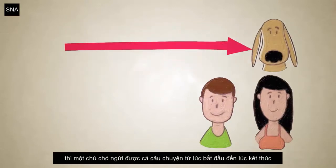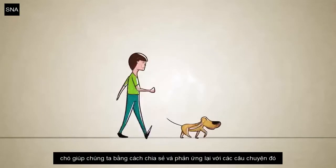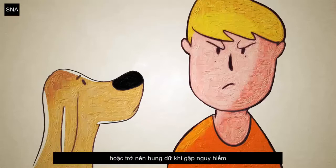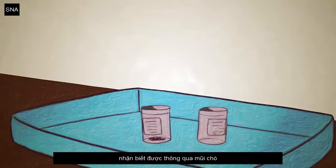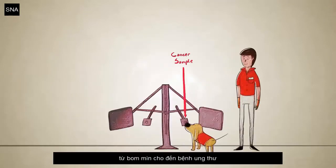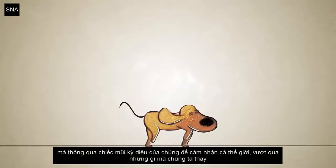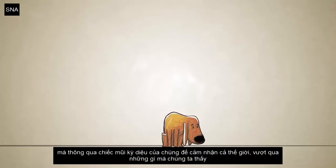In some of the best examples of canine-human collaboration, dogs help us by sharing and reacting to those stories. They can respond with kindness to people in distress, or with aggression to threats, because stress and anger manifest as a cloud of hormones recognizable to the dog's nose. With the proper training, they can even alert us to invisible threats, ranging from bombs to cancer. As it turns out, humanity's best friend is not one who experiences the same things we do, but one whose incredible nose reveals a whole other world beyond our eyes.